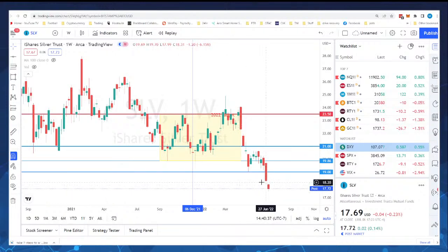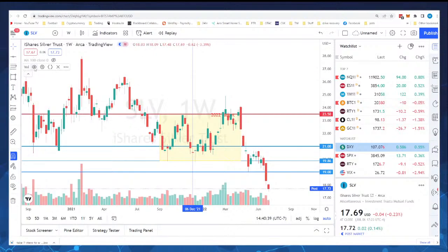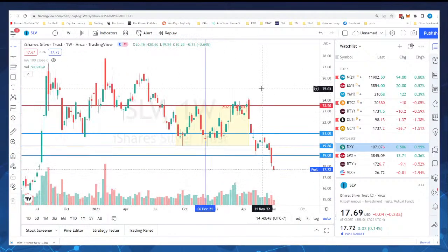Well, look at yesterday's price action for silver. I had some volume in here. Volume was definitely a little higher, but it wasn't the chaos moment. So that's the only negative part. But I'm happy owning silver at 1750.